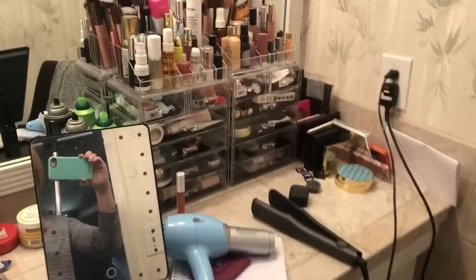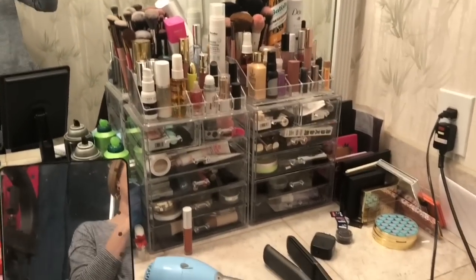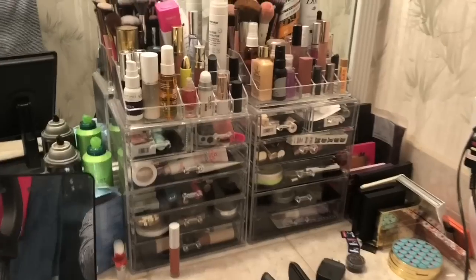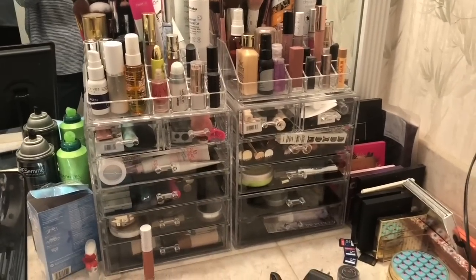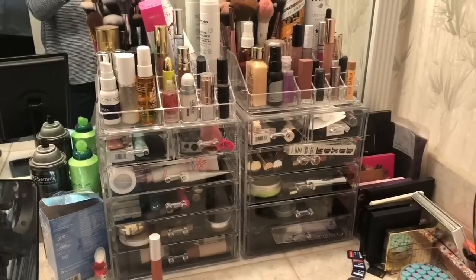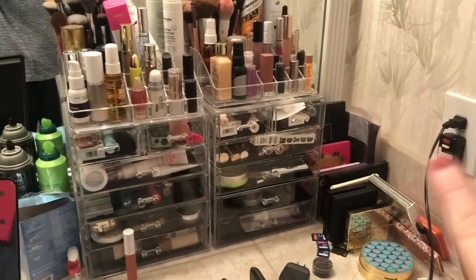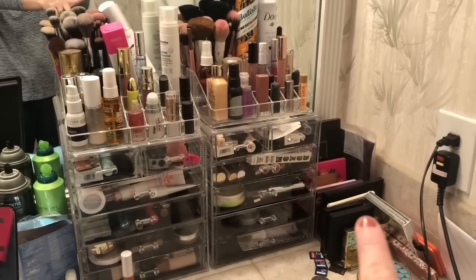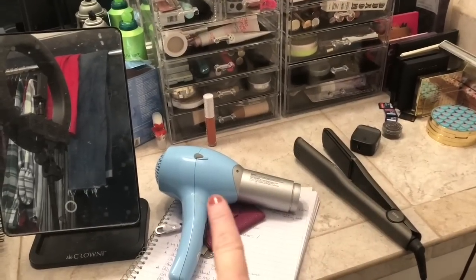Here is sort of the way my vanity looks. This may make people nervous, but quite honestly, I love these organizers. They're from Amazon, they're very inexpensive, and I will link them down below. But I have a little extra clutter. I did a palette organization, and I don't like that, so I have to figure out something else to do with those. And then these things are always on the counter.